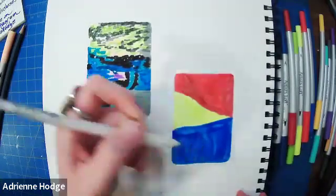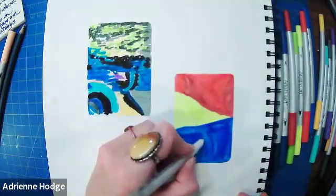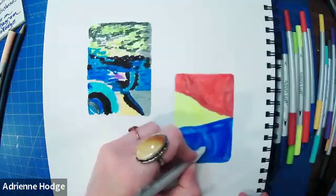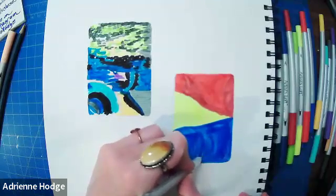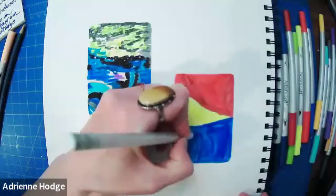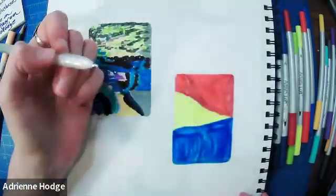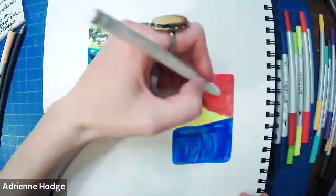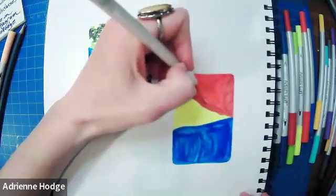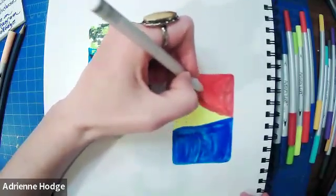Question from one of our attendees. Do you think that the Posca markers are good for these types of drawings? Oh yeah, definitely. And Artist Loft has a line of their version of the Posca markers as well that I'm hoping to get my hands on soon so we can do some of those in a future class.